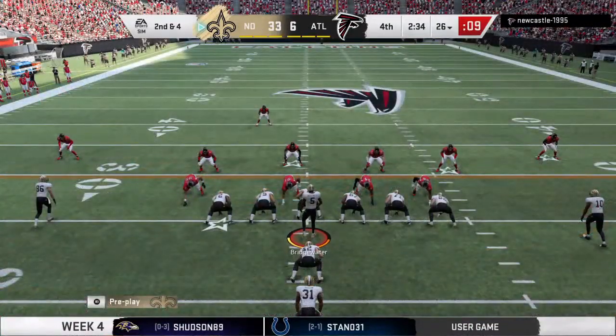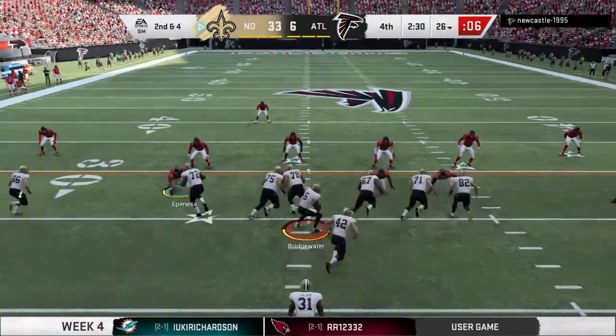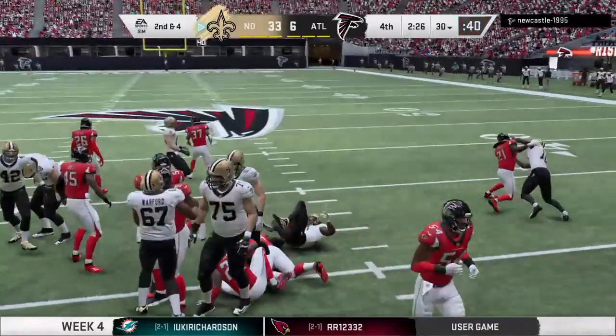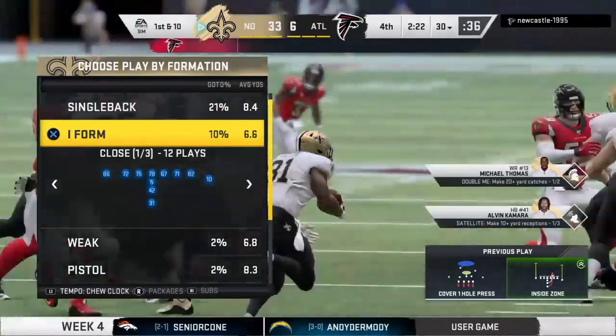6 yards on that last play. Here's 2nd and 4. Watch the run. They'll keep it on the ground. And he'll be brought down right at the 30 here. A gain of 5, good enough for the 1st down.